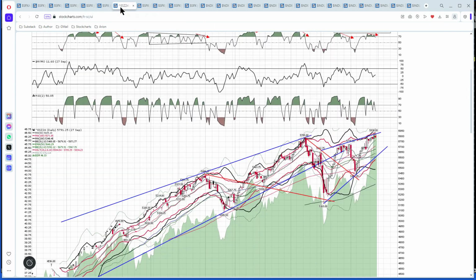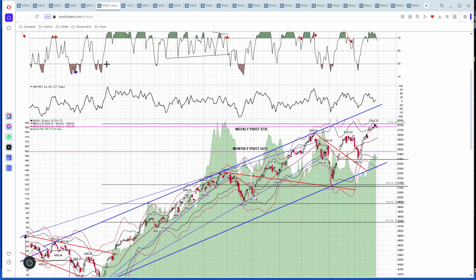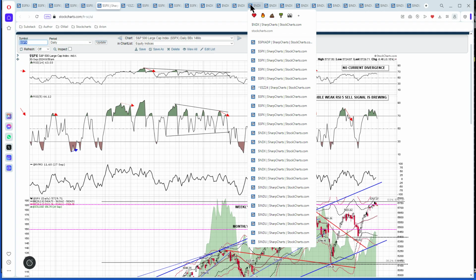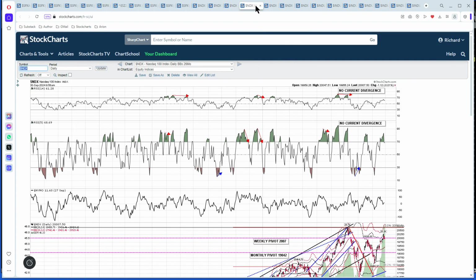Obviously, I've mentioned we've got a daily RSI 5 sell signal fixed on SPX. We've got a weak RSI 5 sell signal brewing on SPX, and if we close in this area today, then that will fix too. All right, let's have a look at NDX. On NDX, we're not going to get a sell signal unless we see a retest of the high, but we could easily get one if we do see a retest of the high. So I'm wondering if we might possibly see that today or tomorrow.